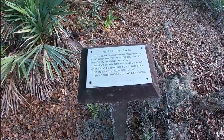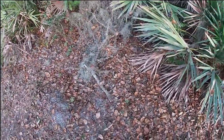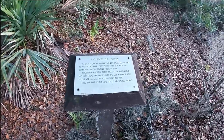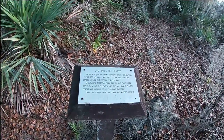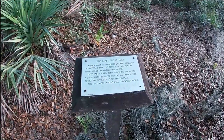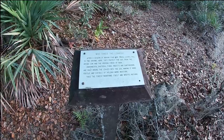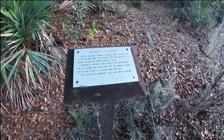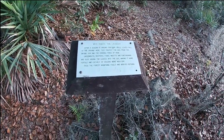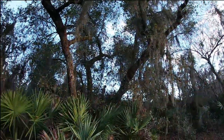It says, after a season of making food for trees, leaves fall to the ground. As you can hear them crunching as we walk and see them. It says, here they protect the soil from the drying sun and eroding force of rain. Underneath, bacteria, fungi, ooh, gross, insects, and earthworms are busy making the leaves into soil, making it more fertile and capable of holding more moisture. Thus, the forest maintains itself and wastes nothing. Interesting.